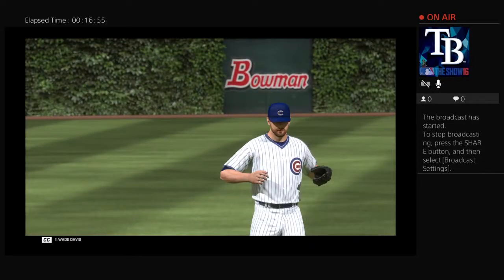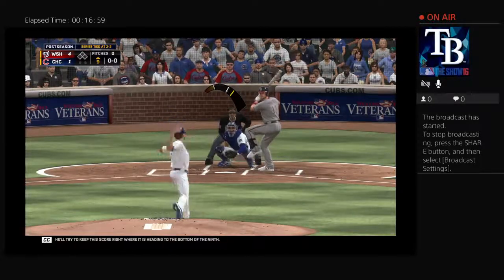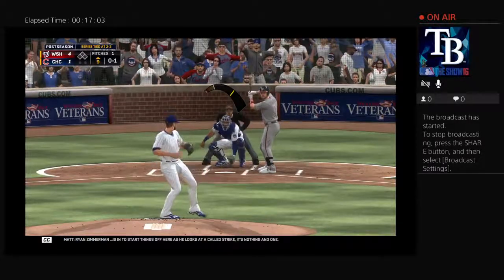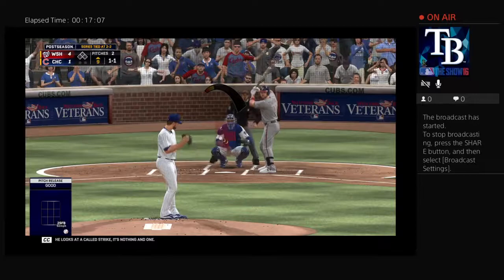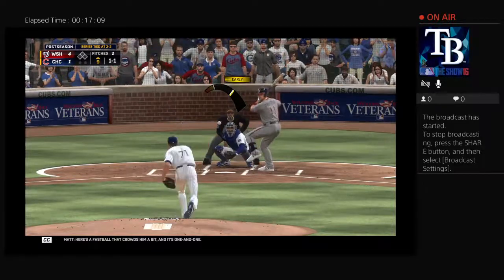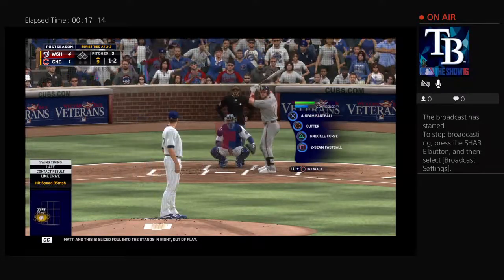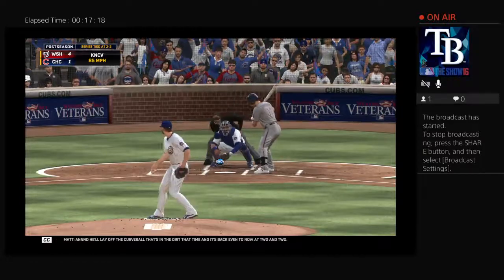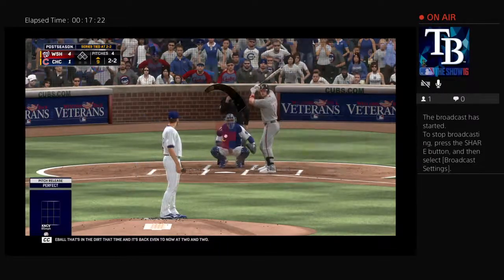Wade Davis enters from the pen to start the 9th inning, as he'll try to keep the score right where it is heading to the bottom of the 9th. Ryan Zimmerman is in to start things off here as he looks at a called strike. It's 0-1. Here's a fastball that crowds him a bit, and it's 1-1. And this is sliced foul into the stands in right, out of play. And he'll lay off the curveball that's in the dirt that time, and it's back to even now at 2-2.